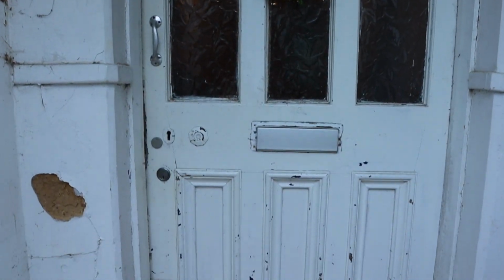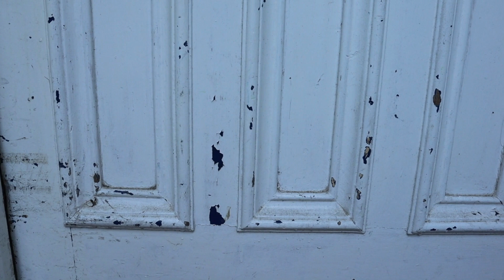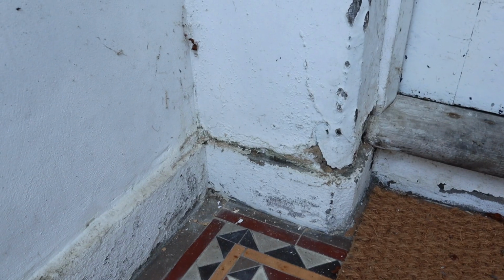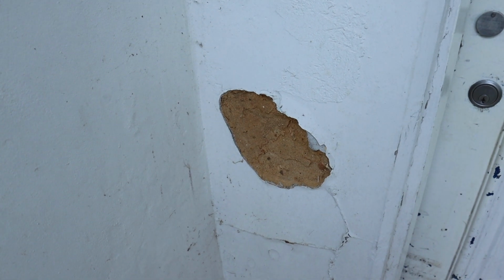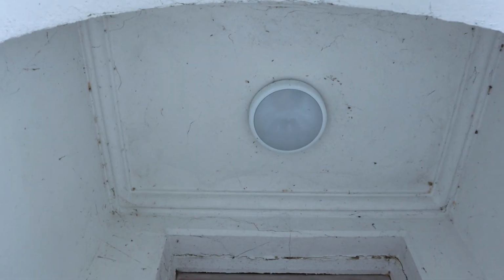My porch was absolutely shocking. It was in a really bad state. It had holes in the wall and bits stuck on it. Disgusting cobwebs just everywhere because I didn't clean it because I was like, it's disgusting anyway. Great first impression to anyone who wants to come to my house, really.